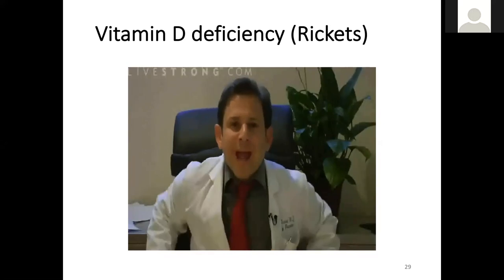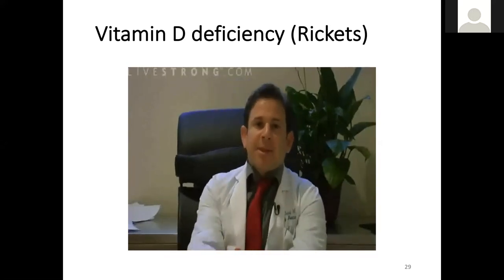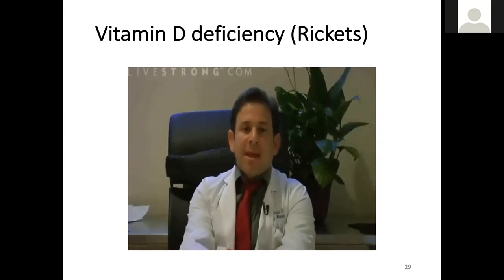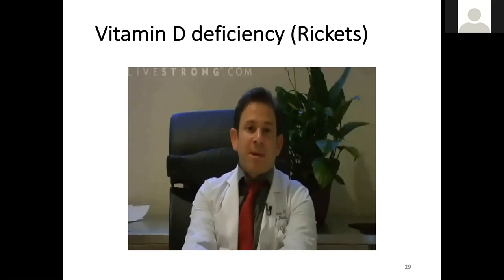So what happens when you don't have enough vitamin D? Well, vitamin D plays a very important part in your body's metabolism and use of phosphorus and calcium. And phosphorus and calcium are very important builders of bone. So without vitamin D, you won't have enough calcium and phosphorus. And without the calcium and phosphorus, they get pulled out of the bone and the bones end up becoming weakened.